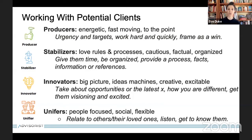If you want to lose a producer as a client, don't respond to their email for 48 or 72 hours. If you want them to love you and say, oh my goodness, they are on it, respond quickly, get right back to them, send them the details, send them the information, and frame things as a win. This is how you're going to win. This is what we're going to do for you.